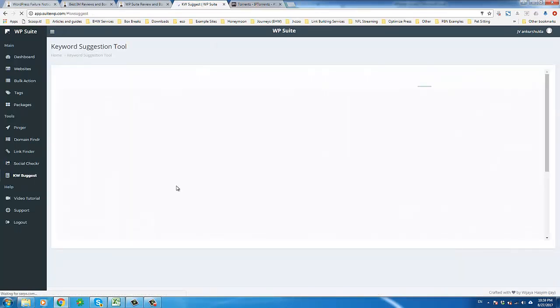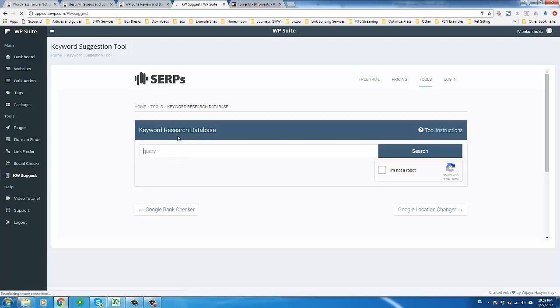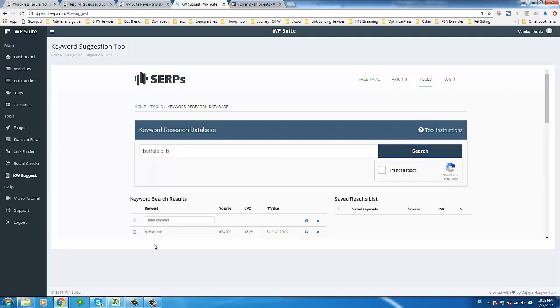You have the keyword suggestion tool, which is basically a keyword research tool. So if we type in WP Suite, let's try that for example. Or let's type in my favorite football team, Buffalo Bills. We see, all right, we get some information on our keyword, volume, CPC. You can add it to your saved list. Frankly, I would rather use Google Keyword Tool, but again, it's a bonus. You don't have to use it.